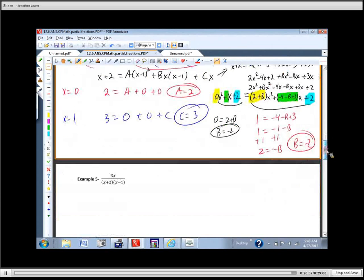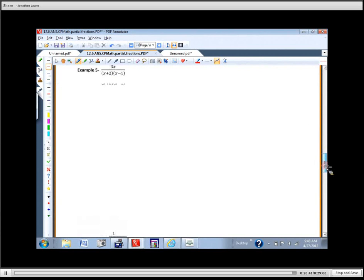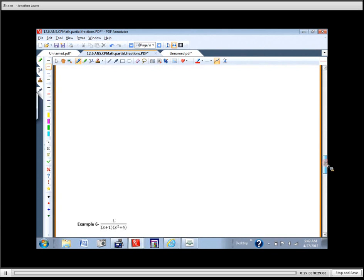Okay. Hold on. We're not done. There's more. There's plenty more. Okay. Between now and Monday, at the very least, I want you to try this problem right here. This is just as easy as the other ones. In fact, compared to the last one, it is much easier. Okay? So try and get that one solved, and then we'll finish this up on Monday.